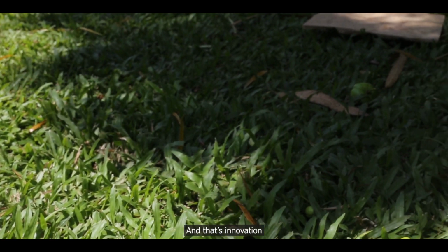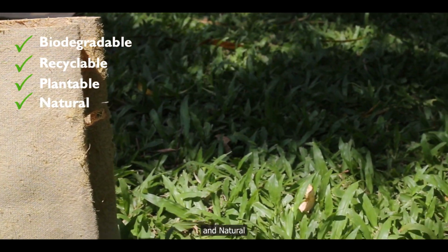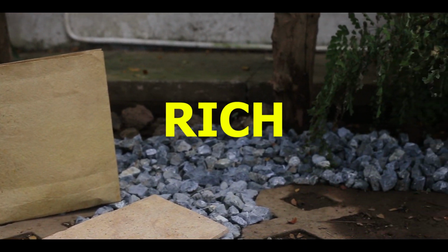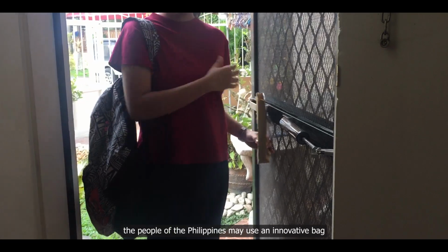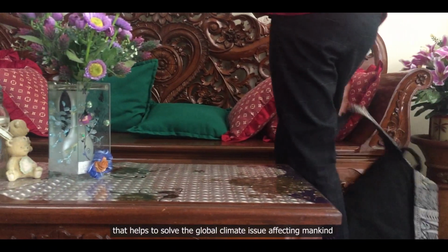And that's innovation. Not only is the bag biodegradable, recyclable, plantable, and natural, it is also cost-effective, an affordable solution to make it accessible to all, to the poor and to the rich. That's what makes it sustainable. Making life out of waste doesn't need to be costly. With almost little to no cost, the people of the Philippines may use an innovative bag that helps to solve the global climate issue affecting mankind.